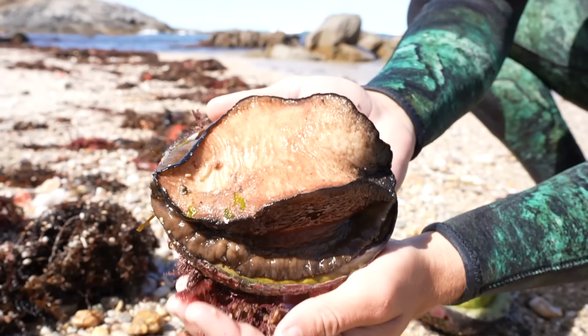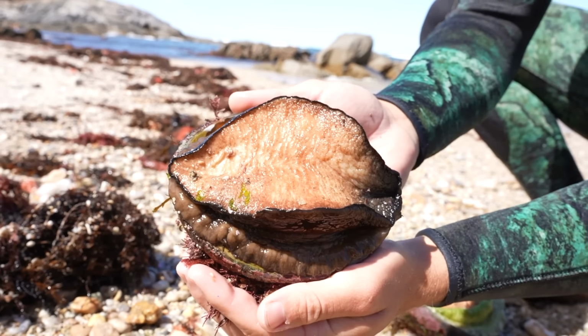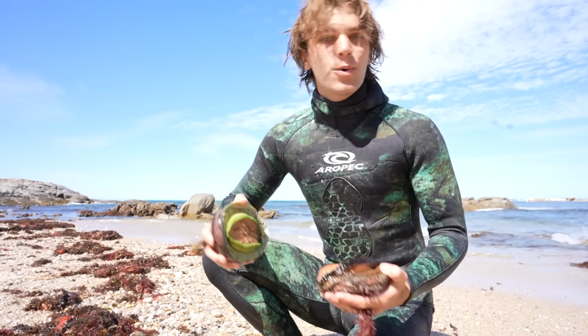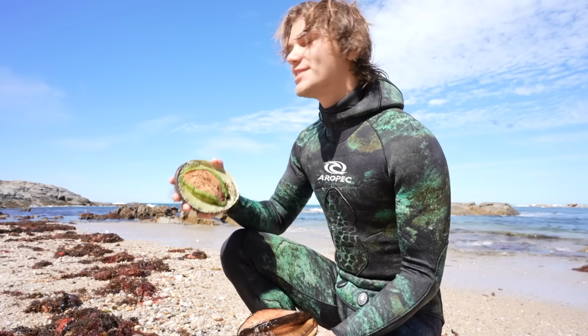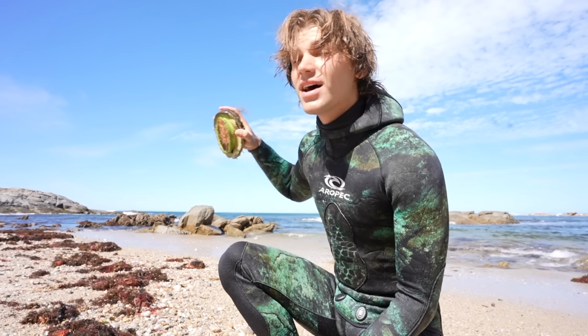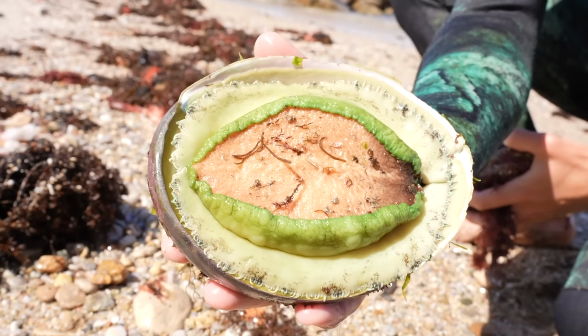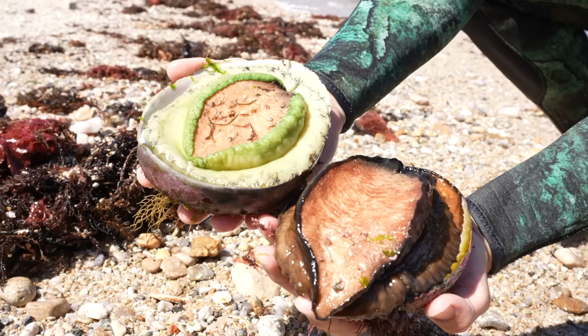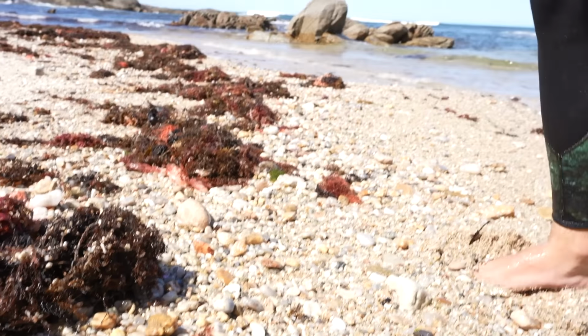Successful mission. These are the abalone that we were just out there diving for. First time I've done it, but it's so cool. Water was a bit murky, so it's a bit sketchy because we know that great white sharks are swimming along this coastline. But yeah, this is the green one right here and the black one. And what they are is they're actually sea slugs. They're in the sea slug family.